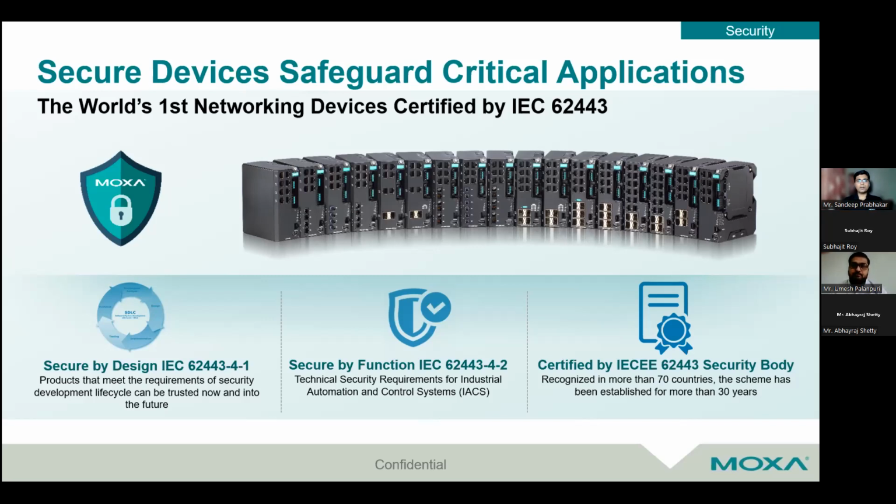Right. And just to add to what Umesh mentioned, we are in the process of working on 62351 as well. I understand that you are from the substation automation background, and this is an equivalent certification for cybersecurity in substation automation control systems. Yes, we are working on that, so you will get to hear more from Moxa maybe by the end of this year.